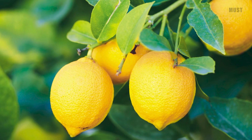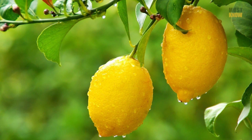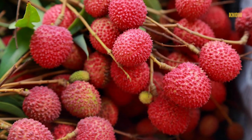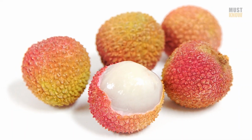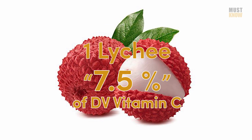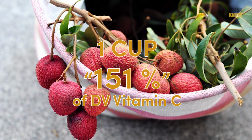Lemons contain 77 milligrams of vitamin C per 100 grams, and 1 medium lemon contains 83 milligrams of vitamin C, delivering 92% of the DV. Number 16. Lychees. Lychees contain 72 milligrams of vitamin C per 100 grams. 1 single lychee contains an average 7.5% of the DV for vitamin C, while a 1 cup serving provides 151%.